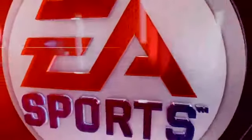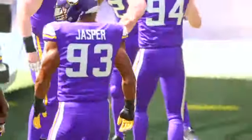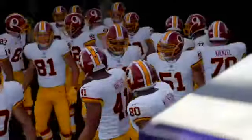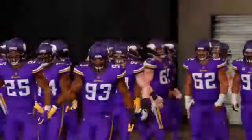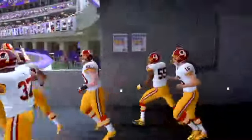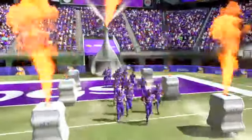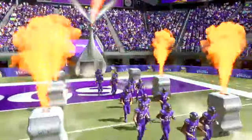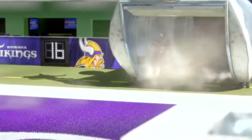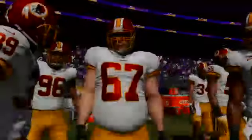Now we find ourselves at the stadium that played host to Super Bowl 52, the wondrous U.S. Bank Stadium in Minneapolis. Nothing like the fanfare of introductions to an NFL game, and that was in evidence a moment ago. Fireworks, pyrotechnics, you name it. This crowd is ready as their guys get set to match up between the Washington Redskins and the Minnesota Vikings.